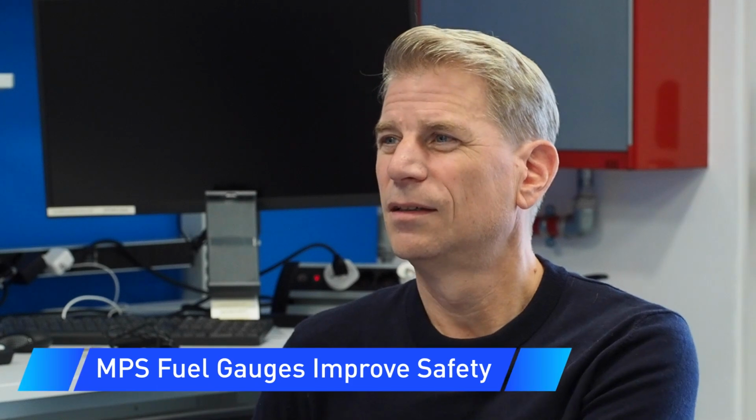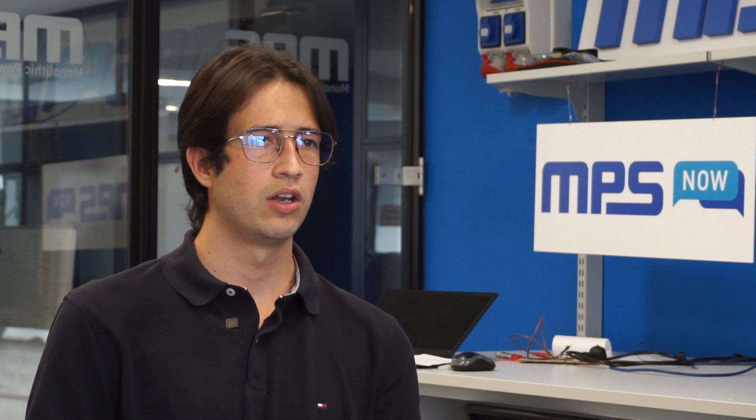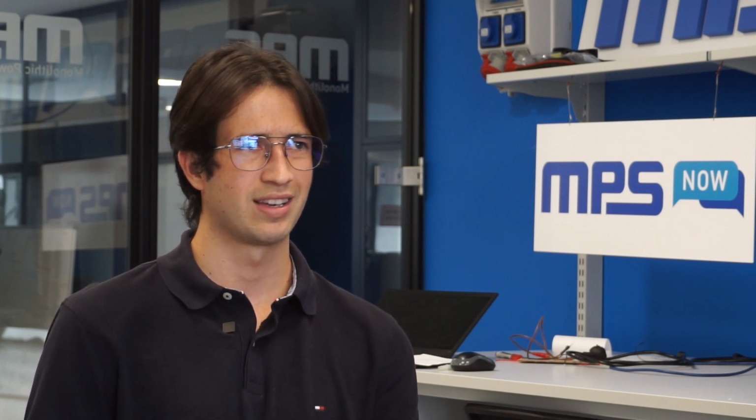How about we talk maybe through some fault protection? Does the fuel gauge help in fault protection at all? It can deliver, yeah, it could. Actually, it's something that we are trying to push through. As the fuel gauge gives a lot of information, this information can be used as a redundancy in the system in order to provide a second layer of protection.